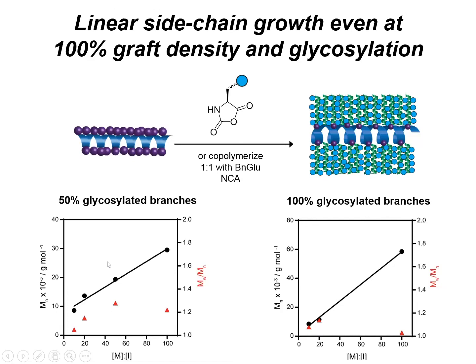And this can happen even if every single unit on the backbone is growing a side chain. So this is like an incredibly sterically demanding molecule. Every single amino acid on that peptide backbone is growing a sugar side chain. And even then we can get linear growth. So it's not affected by whether their branches are spaced or packed. And that really highlights the fast kinetics and efficiency of this polymerization chemistry.